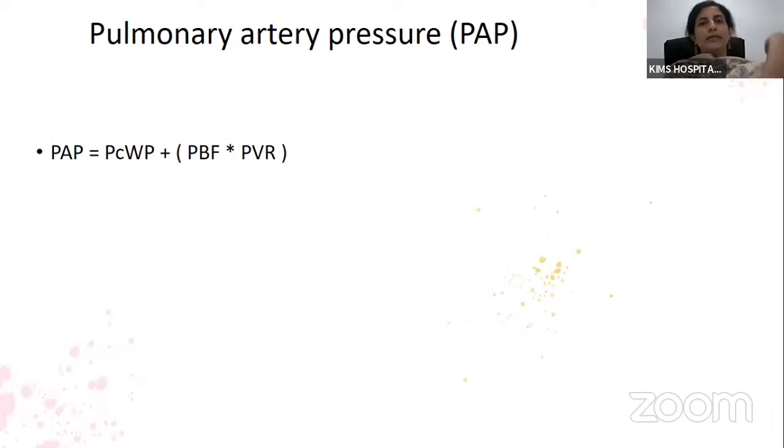So pulmonary hypertension is basically derived from pulmonary artery pressures. Pulmonary artery pressure is the sum of pulmonary capillary wedge pressure plus pulmonary blood flow into pulmonary vascular resistance. So any factor which is going to affect any of this is going to increase the pulmonary artery pressures.